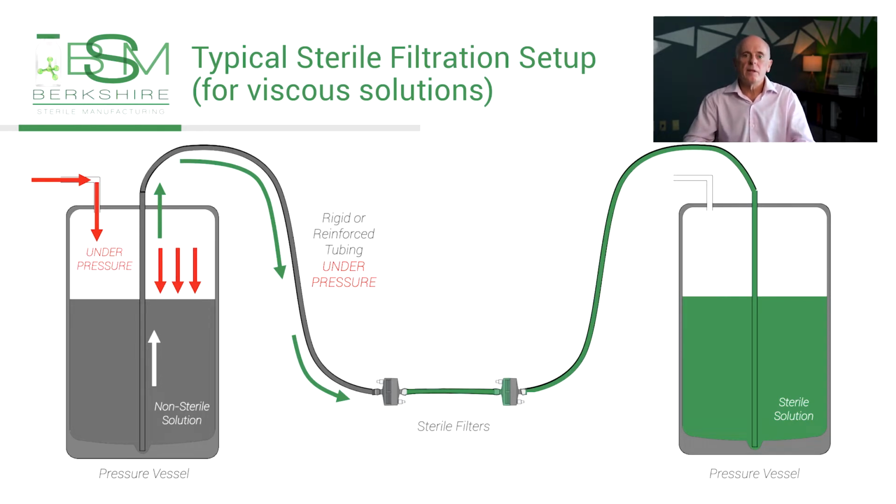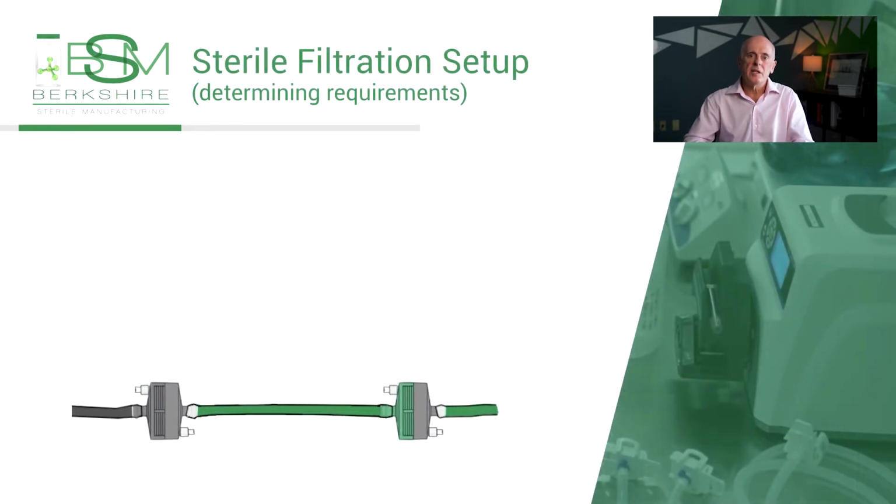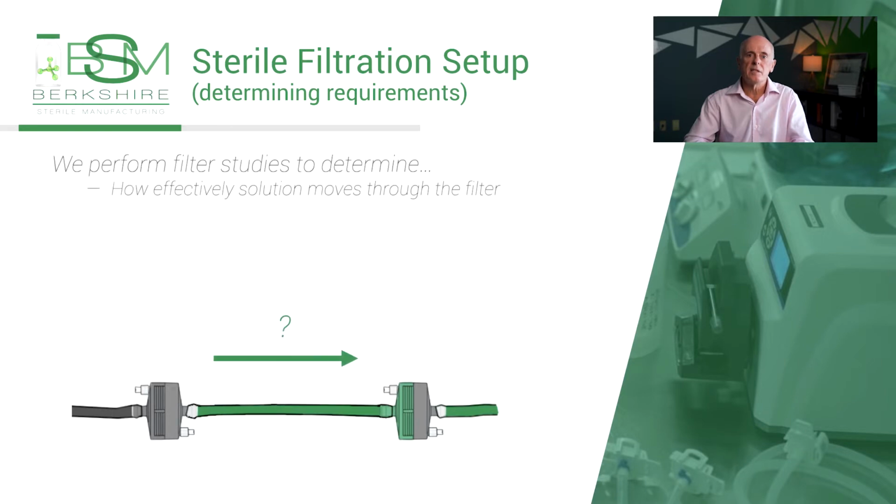It's best practice to use pressure-rated tubing between the redundant filters and the outlet of the filter to the receiving vessel. To determine the sterile filtration setup, we perform several filter studies to determine how effectively the solution can move through the filter. Some products filter easily and may require only a few pounds of pressure to complete the filtration. However, some products may require pressures up to 100 psi or higher and large surface area filters to complete the filtration in an acceptable time.